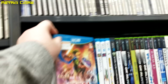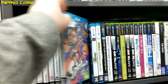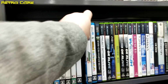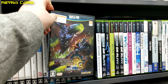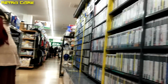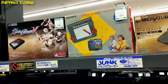So over in the junk game section, I noticed they've actually put a couple of Wii U titles in there now. We've got Zelda, Splatoon there, Star Fox, and Amiibo stuff at the end. Amiibo, sorry, however you pronounce it. I never really understood the whole Amiibo thing. Now over to the left, you can see there's a lady digging in the crates. Quite a cute and good looking lady actually, and she was digging through those crates for like 30 minutes.